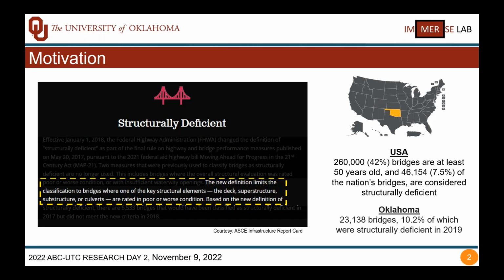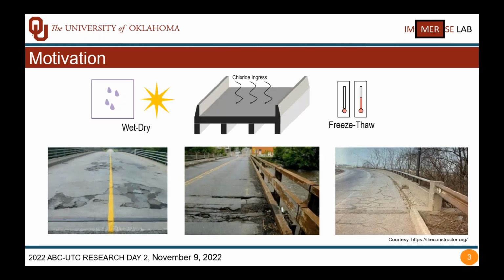Just focusing our project completely on the deck itself, there are a lot of sources of deterioration and degradation in bridge decks. We have wet and dry conditions, and UV affecting the bridge decks, of course with de-icing salts and chloride ingress that harm the bridge decks. There are freeze and thaw conditions, especially with the changing climatic conditions. We see more freeze and thaw cycles in different states, and all this really affects the health of our bridge decks.